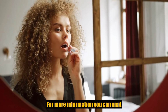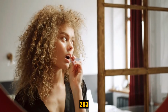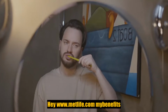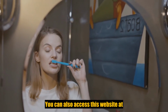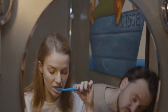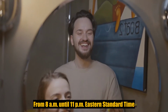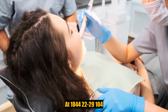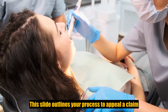For more information, you can visit MetLifeTakeAlongDental.com or call 1-844-263-8336. After you enroll, please be sure to register with My Benefits at www.metlife.com/mybenefits. You can also access this website at www.metlife.com/state-of-FL. Don't forget that you can contact our customer service department from 8 a.m. until 11 p.m. Eastern Standard Time, Monday through Friday at 1-844-222-9104. This slide outlines your process to appeal a claim.